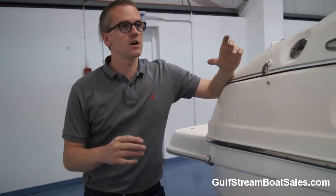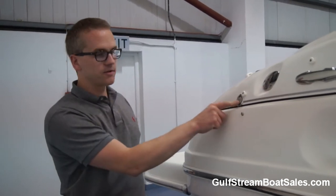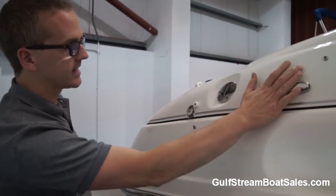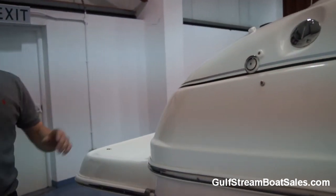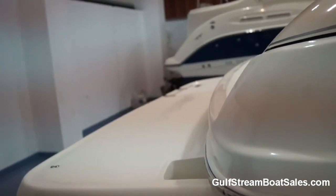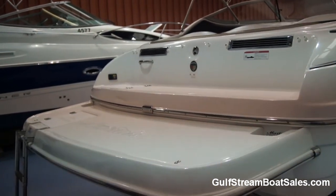You'll notice too that there's lots of stainless steel detailing around the boat, like the fuel tank filler, the fuel vent cap, again the cleats, all the handrails and things inside. They're all stainless steel, the engine vents across the back. So it just gives the boat a really nice high quality feel and look.